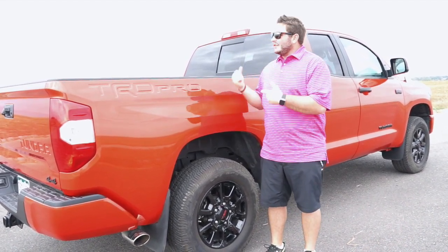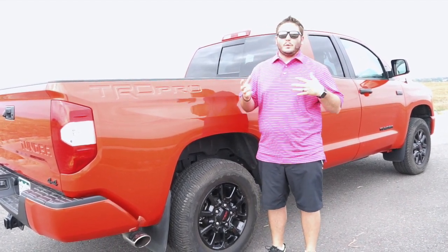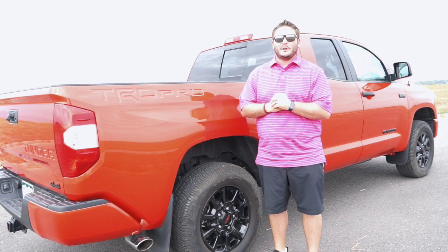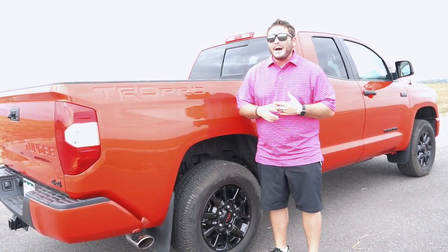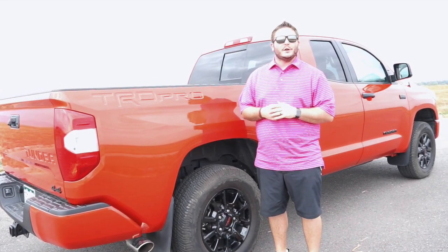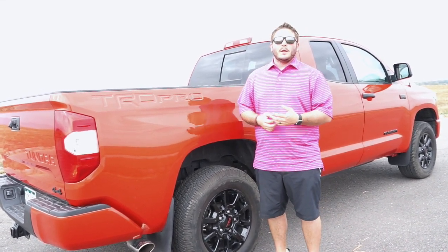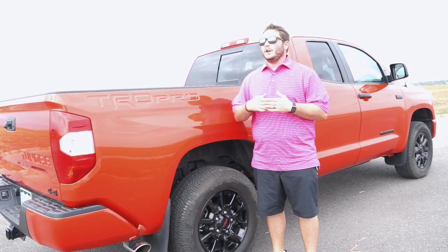Some cons. The double cab's a little bit smaller if you're really looking for a roomy back seat to take some friends with you. Gas mileage is not going to be your friend by any means. You're really going to average about 14-15 miles per gallon. So if that's something you're concerned about, I would definitely take a look at that. But at the same time, this truck's not meant to be a fuel efficient vehicle. It's not meant to get 20-25 miles per gallon. It's meant to be an off-road machine, plain and simple. Meant to go off-road and handle the nooks, crannies, bumps, and bruises that you're going to put against this truck.